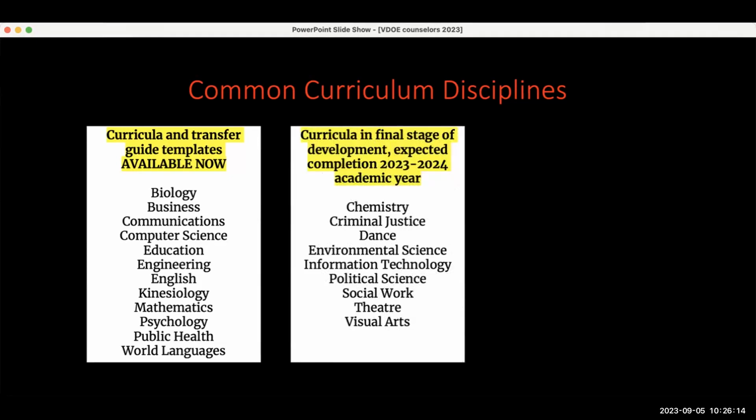This next smaller group of 9 curricula is in development, and we're hoping to wrap up development of all of these curricula this fall. So the four-year colleges will be working on their transfer guides in those disciplines this spring, and those should be up in the portal over the summer or by next fall.